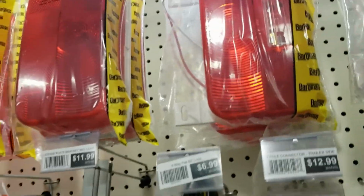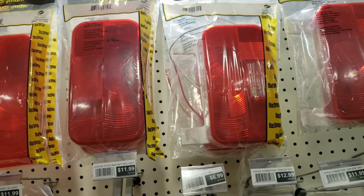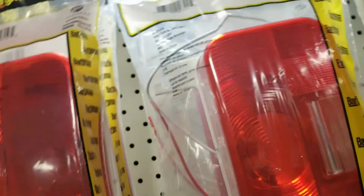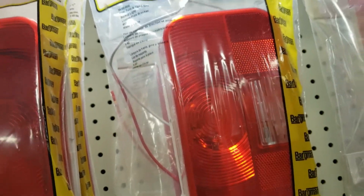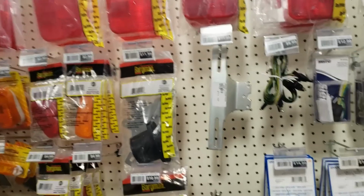I'm probably gonna replace the whole thing because I see that the light sockets on one of them is gone, and I don't know if it's the brake light or a turn signal, because you've got running lights built in, and you've also got brake lights and turn signals combination built into that, and that part of it's broke off. So one of them doesn't have it. But I don't need that to work. I just want the cover.